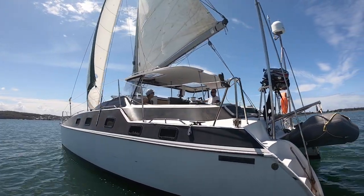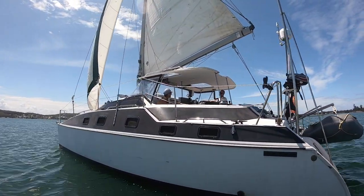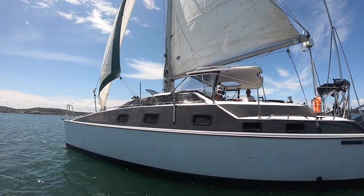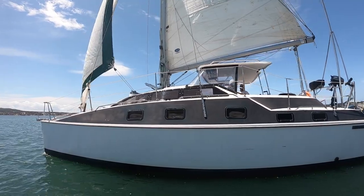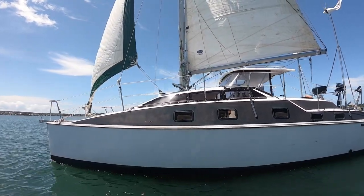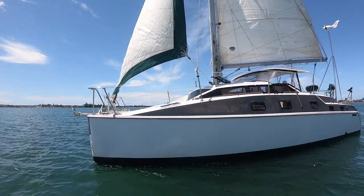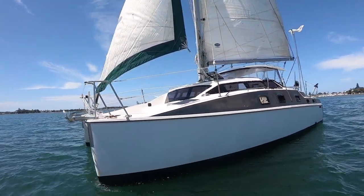PDQ 32 from Canada, probably the only one in the southern hemisphere, and super comfortable. So it's a lot of room for a smaller boat. Yeah, I reckon it is. We've got a queen size berth on either side. Super comfortable. I'm 6'3" and I've got headroom everywhere.